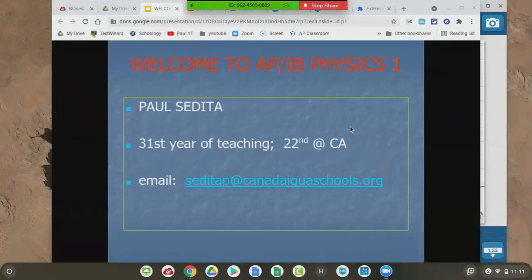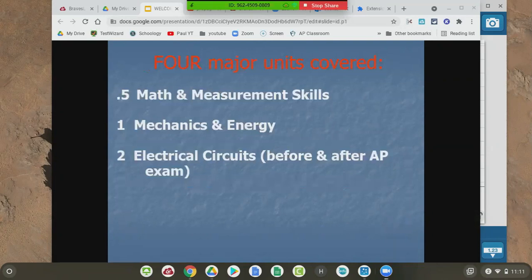Okay, so I've been doing this for quite a while now, especially here at Canandaigua. If you ever need to get a hold of me, you have my email. Of course, there's Brave Square or even Schoology. So basically, in this class, AP1, things have changed since last year. I know the heading says 4 major units, but it's actually now 3.